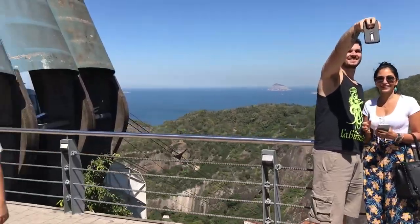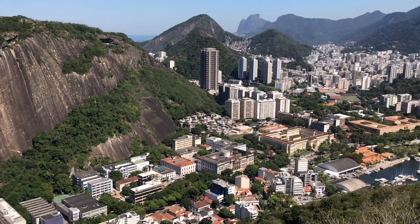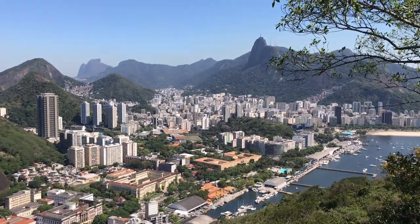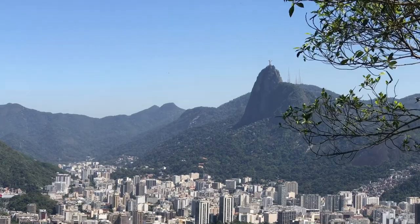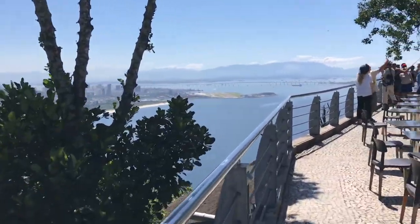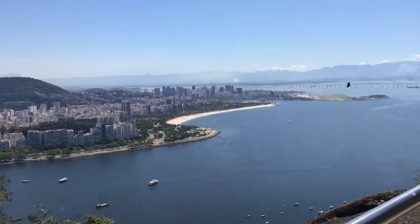here's the view of Rio. Copacabana is back over there and Ipanema down there. There's the heliport. This city is amazing, and what the early governments did for it. Look at this.